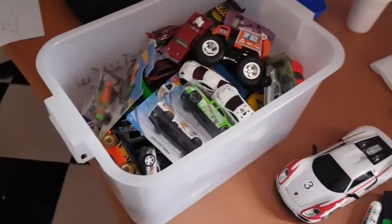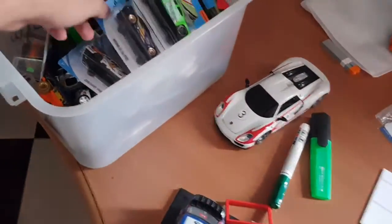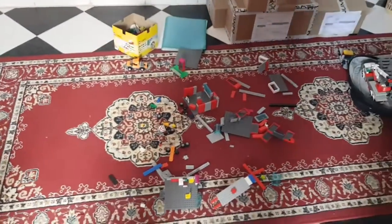Yeah, I've got some new cars. I've got two treasure hunts that I still need to unbox. I mean, not all of them, of course. One to keep on the package, one to use. Huge fan of Silverado. And yeah, check out this mess over here.